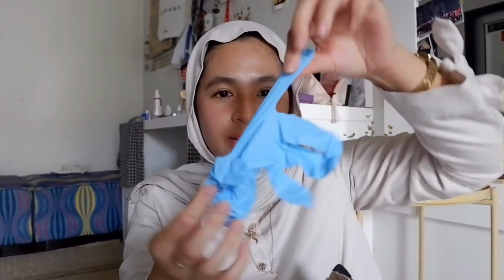The next thing I bought, this is so random, I don't know why. It's a glove, because I am doing cell culture for my FYP. We have to wear gloves for every single piece of work that we do in the lab so that our cell culture wouldn't get contaminated and stuff like that. And I cannot live without this.